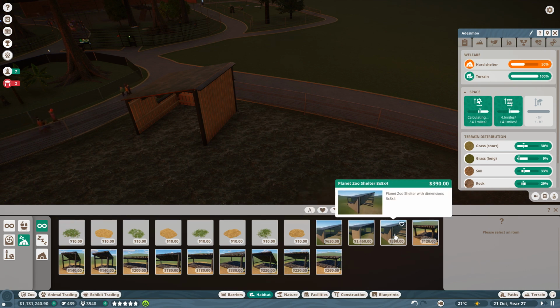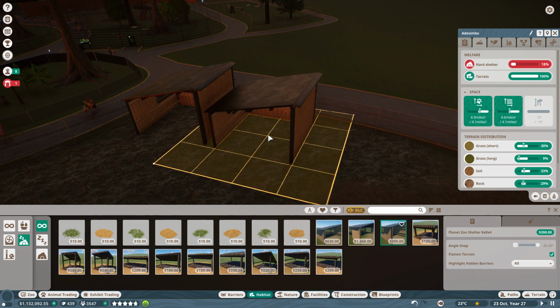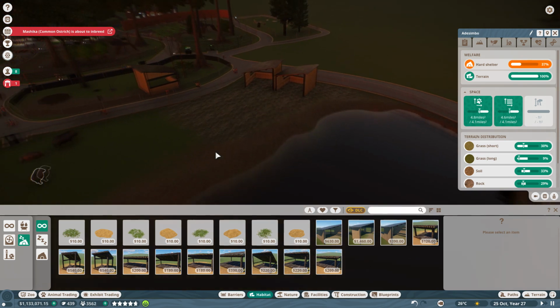And that's 50%. They're going to need another one then. And then we'll put down some bedding as well. 18, and then 62, and then 37.